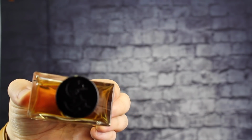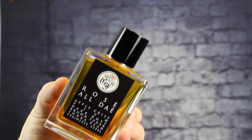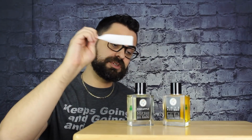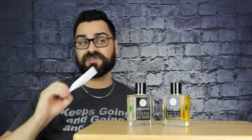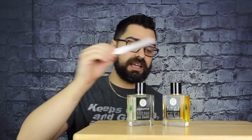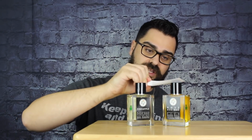Reminds me of dessert. It really does feel like that. A really nice scent. That one I'm really looking forward to wearing on the skin just because that introduction is very nice. So not too bad on that one. I like that one. So obviously this one wins over this one.